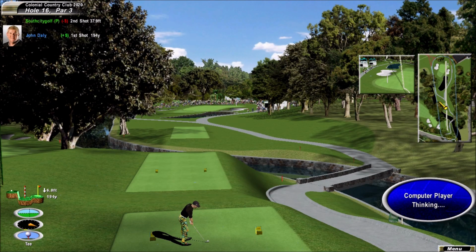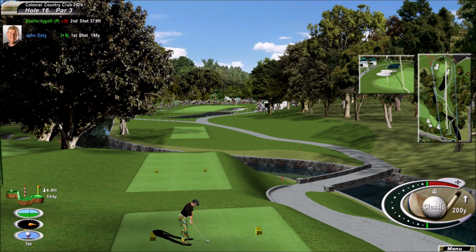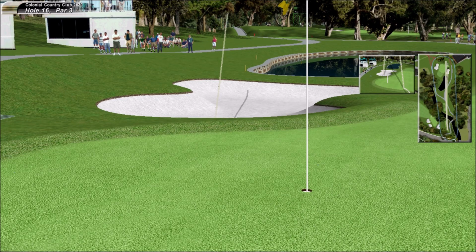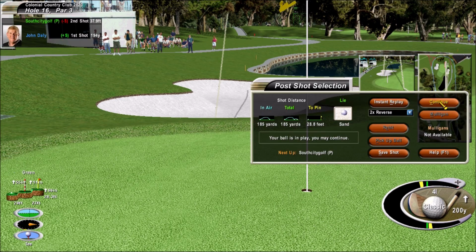Yeah, it's not an easy hole though, Peter, is it? It's an intimidating tee shot there. You've just got to strike a solid shot, put it somewhere on the green, take your 3 and get on out. Good luck with that one.